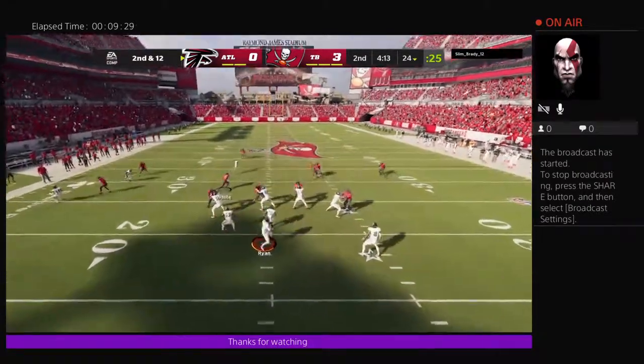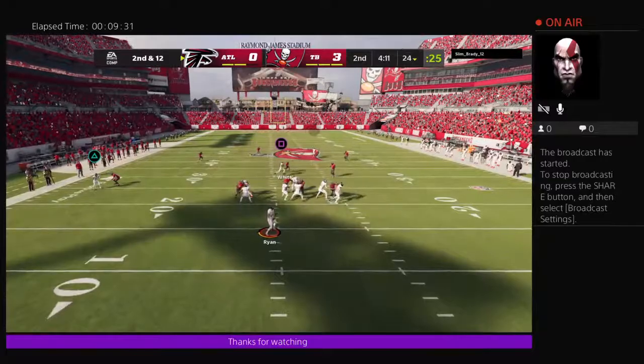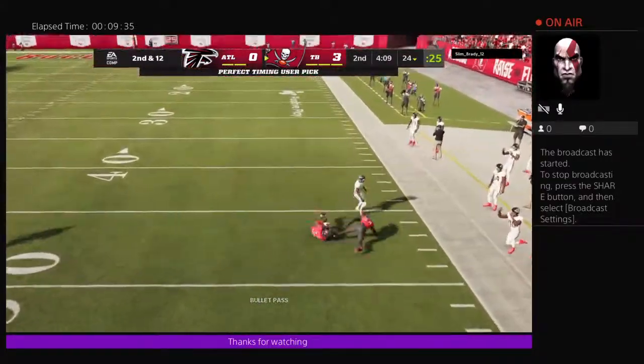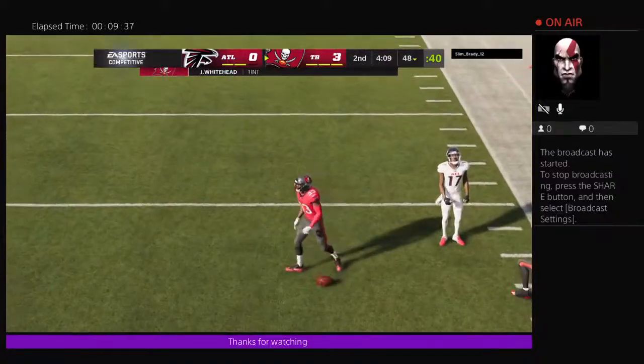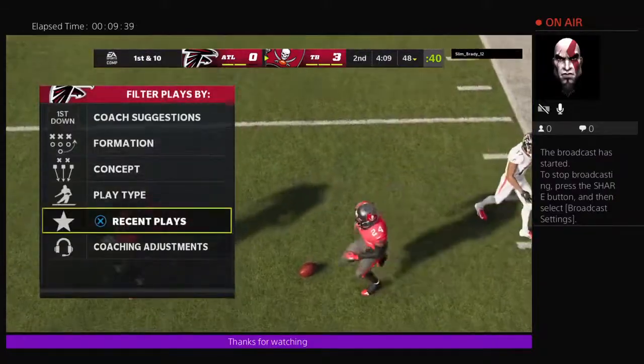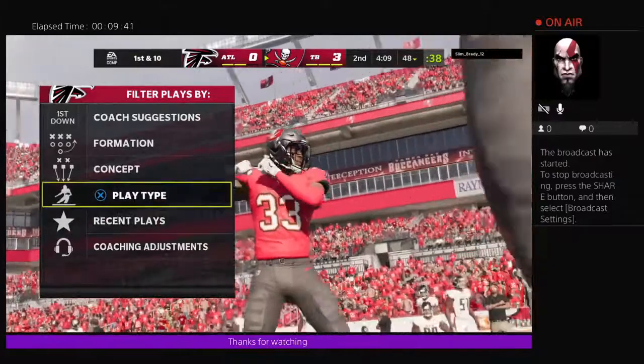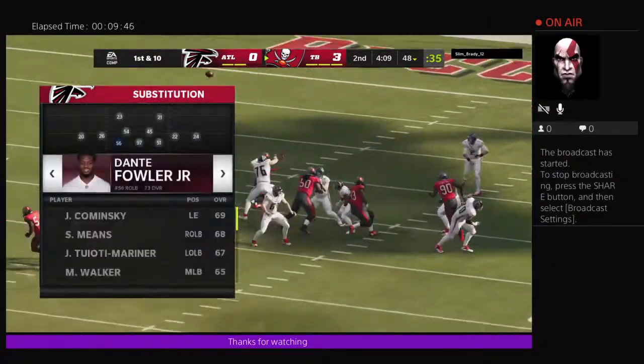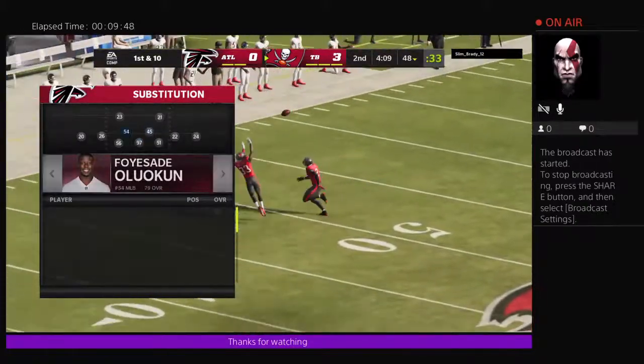Play action. It's Ryan. Oh, that's into double coverage and intercepted. Picked up by Jordan Whitehead. What a start defensively. Your offense goes out, gets the touchdown, and then you get the interception. Just perfect.